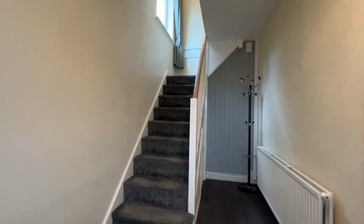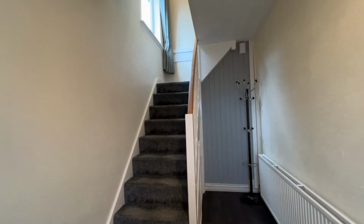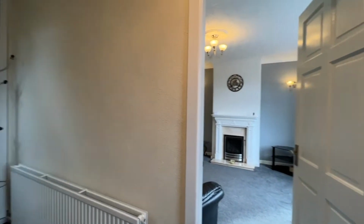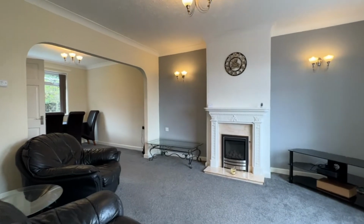So we've stepped inside through the quality entrance door and we're in the reception hallway. You can see the spindled stairs that lead off up to the first floor. There's the front door. Plenty of space in here. Really good welcoming reception hallway.